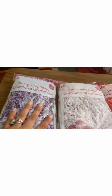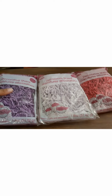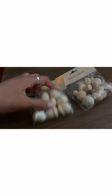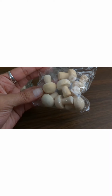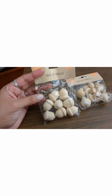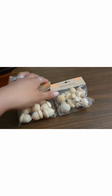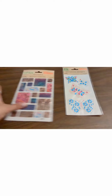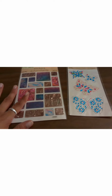I picked these up for outgoing mail, which is the purple, white, and pink shred. I don't know what I'm going to be using these for yet, but I picked up the 8-piece set of wooden acorns and mushrooms. They're so adorable. I probably already have these 2 sets in my stash, but every time I see them, I think they're so beautiful. So I went ahead and picked this one up again.